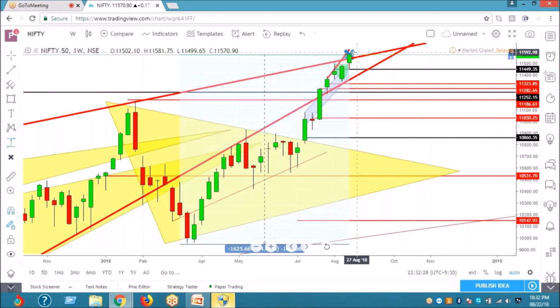I like the Tech Mahindra chart. I'll share it with you. It can move up again, a move of 300 points in Tech Mahindra. So there are a lot of other participants which still have potential to move up. I'll share the charts.